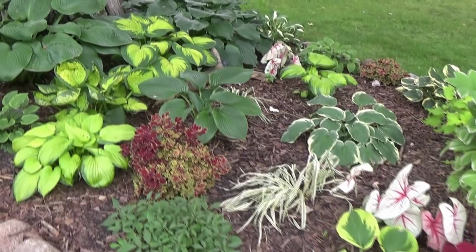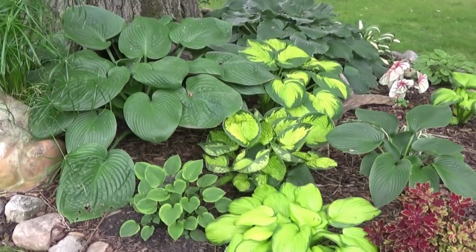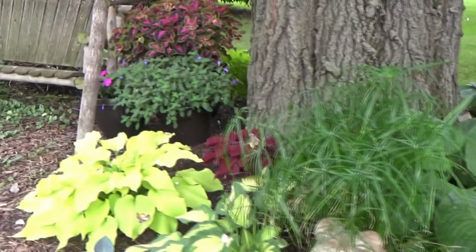I'm hoping this isn't my last tour. I think, you know, once we start talking about middle of September, late September, you will see a difference. Even now you'll see some differences in the garden.